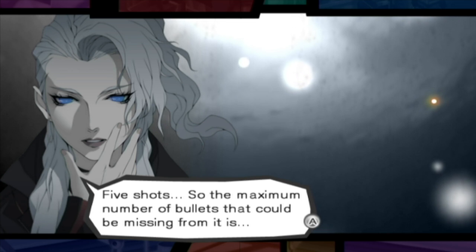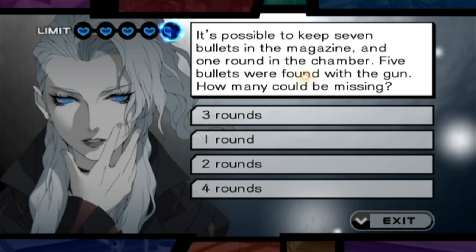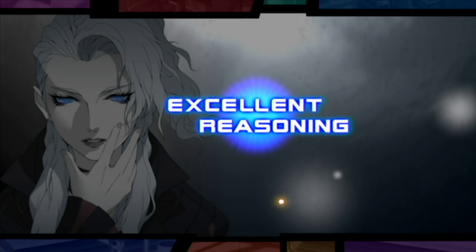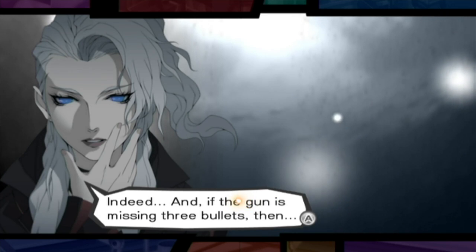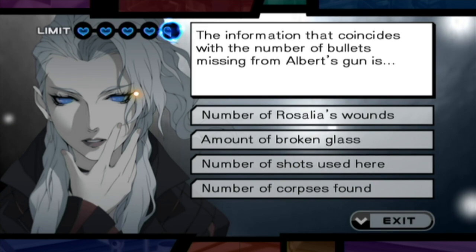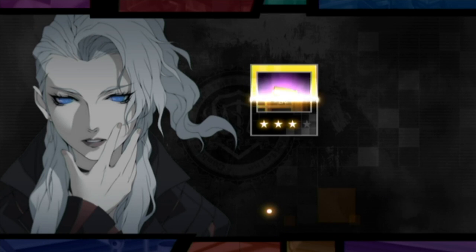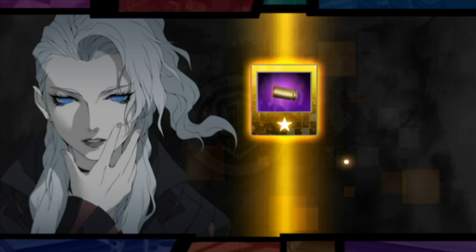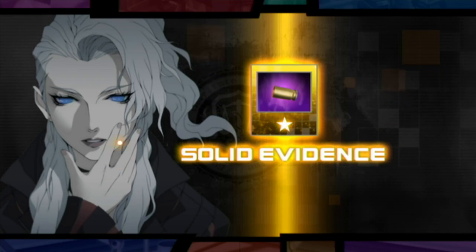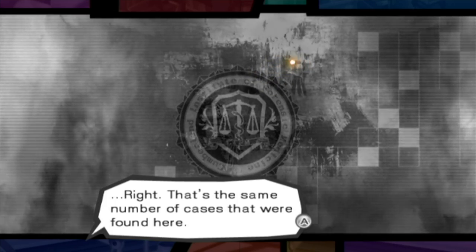5 shots. So the maximum number of bullets that could be missing from it is... 3. Indeed. And if the gun is missing 3 bullets, then... The information that coincides with the number of bullets missing from Albert's gun is the number of shots used here. Yet another piece of solid evidence. Right. That's the same number of cases that were found here.